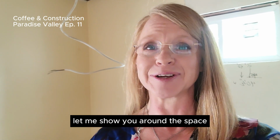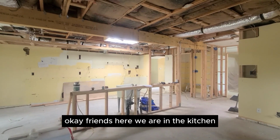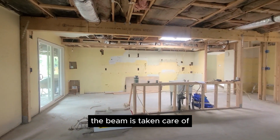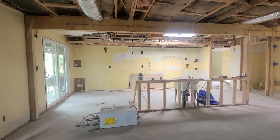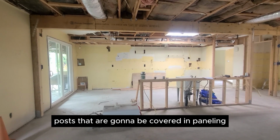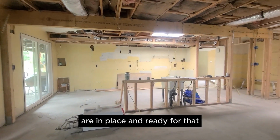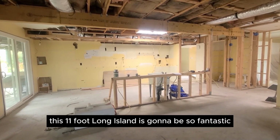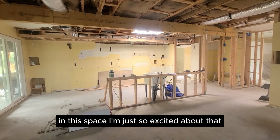Oh, let me show you around the space. Okay, friends, here we are in the kitchen. We do have this wall built. The beam is taken care of. It's in where it's supposed to be. The posts that are going to be covered in paneling are in place and ready for that. This 11-foot long island is going to be so fantastic in this space. Oh, I'm just so excited about that.